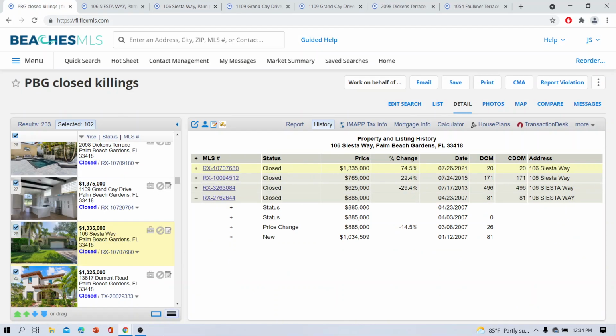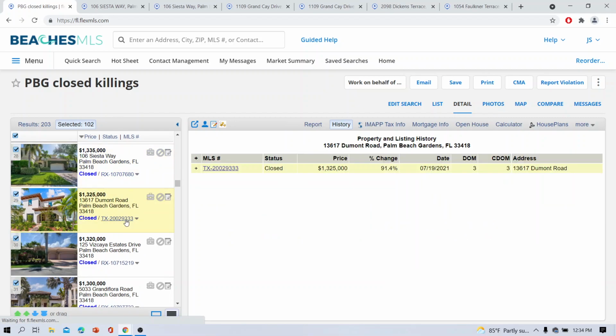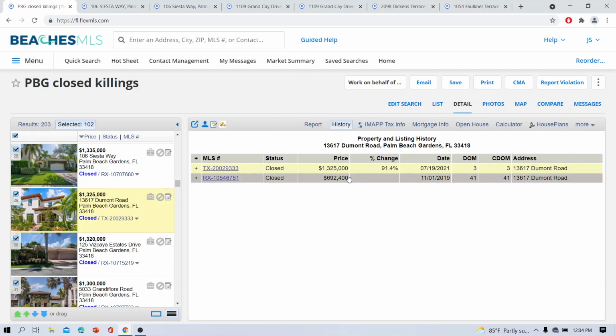Okay, so back to my listings. Are we getting close to the end? No. If I'm boring you, just move forward. Then $692,000 in 2019, closed at $1,300,000, less than 2 years later. All right, almost doubling their money in less than 2 years.